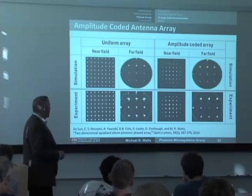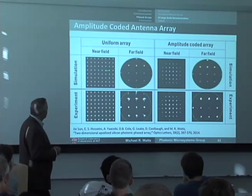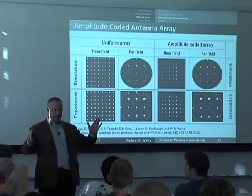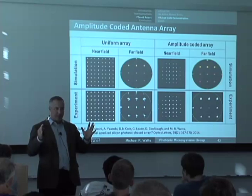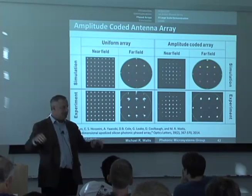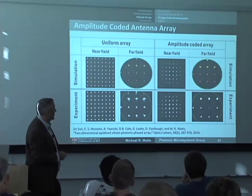And you can do things like play with the amplitude of your emission. So nominally, we just have a nice flat top distribution of our emitters. And if you do that, of course, you take the Fourier transform as you go into the far field, you end up with a sort of dual sinc function. And you can see that in both simulation and experimentation.